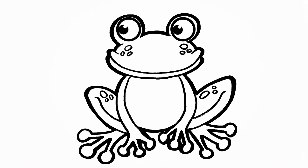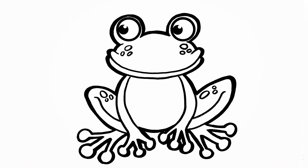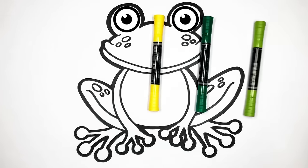Draw and color a frog together. We need these colors. Yellow, green, and light green.